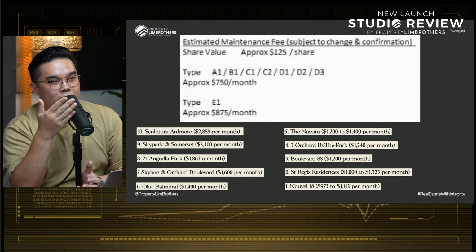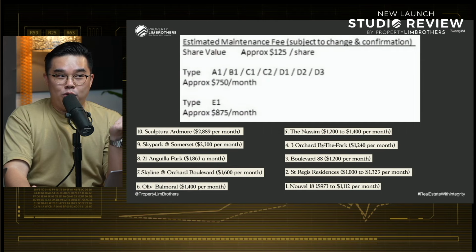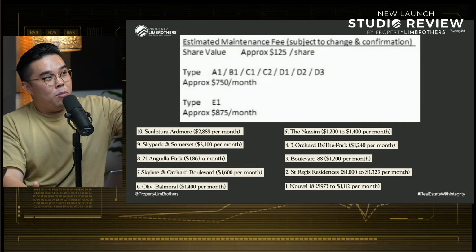And I also try to do a comparison of the surrounding projects in the area, their MCSD. We are talking about Novel 18, one of the newer ones. I think it's not too bad of a project also in Upmore area. Very sought after address. 973 to 1,122. But the most expensive, 2,889 per month.